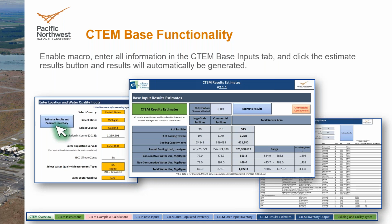So you can see for this service population of 1.25 million, suburbs of Detroit in Michigan, that it has 30 large-scale facilities that it identified. Hidden behind that to the lower right is an output tab that we'll get into a little bit more later. But that shows those 30 different facilities that were auto-populated for the large-scale facilities.